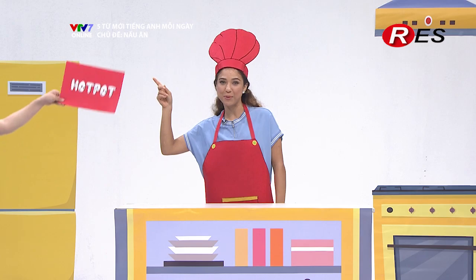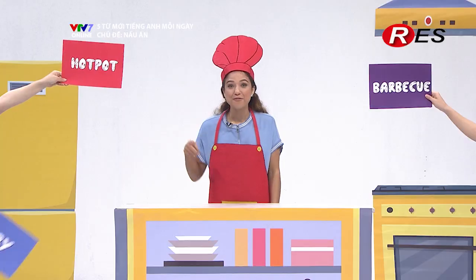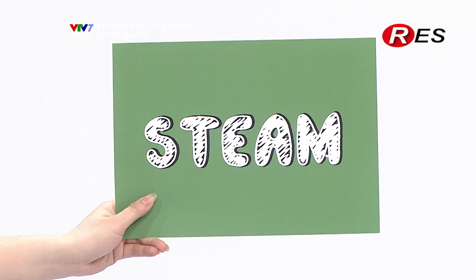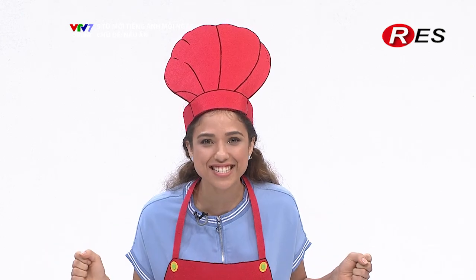So there you have it, five new words and five common cooking techniques. Hot pot, barbecue, fry, stew, and steam. So let's get into the kitchen with our family and friends to cook and share a delicious, nutritious, tasty meal.